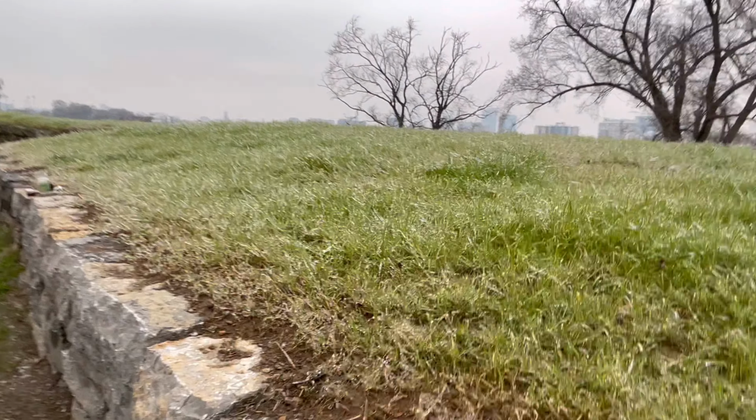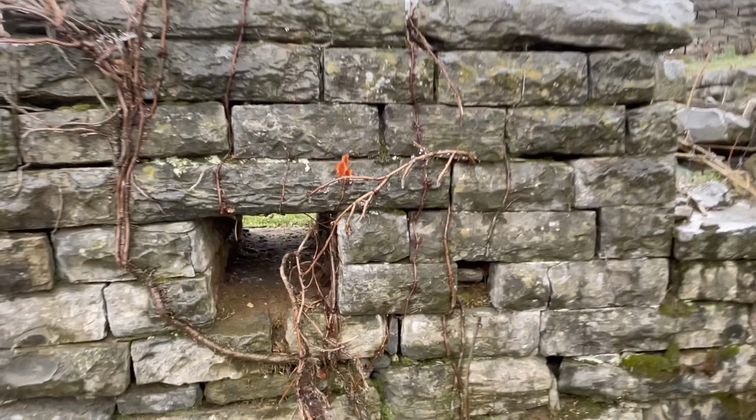Down here, it looks like part of the wall's been busted. Wow. See these stairs right here? Man, another cool spot. Wow. Look at this. Man, I wonder if that got hit with cannonballs or something. Wow, look at that. You see how well built it all is.